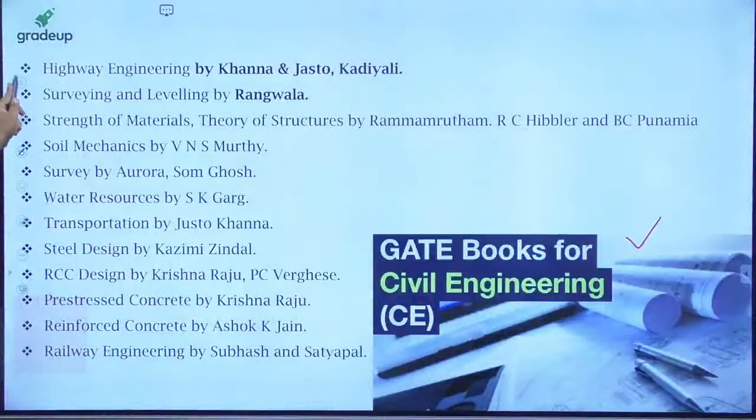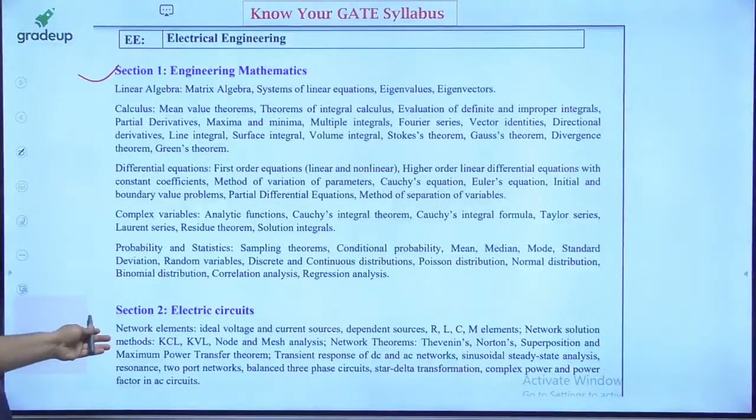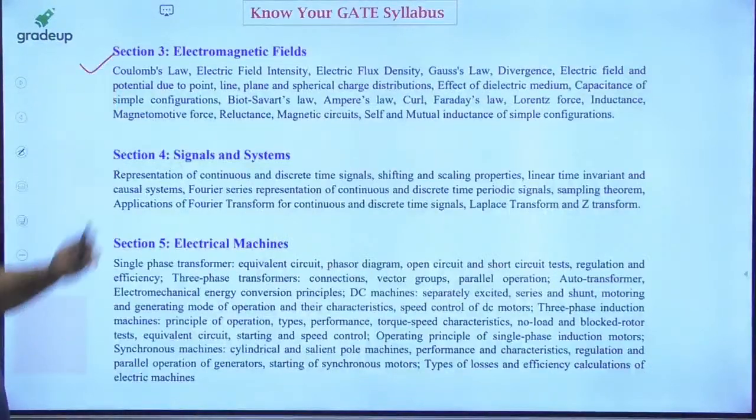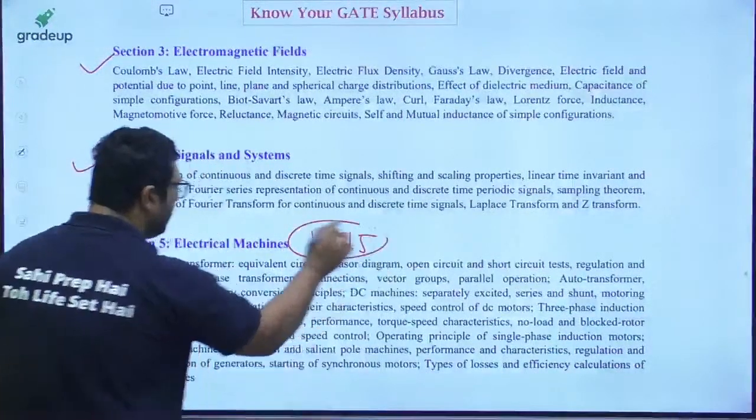Fine. Next is, guys, for electrical, mathematics syllabus is more or less same. Then electrical circuit you will be having. Then after that EMFT, then signal and system, electrical machine, that is a high weightage subject for electrical people.